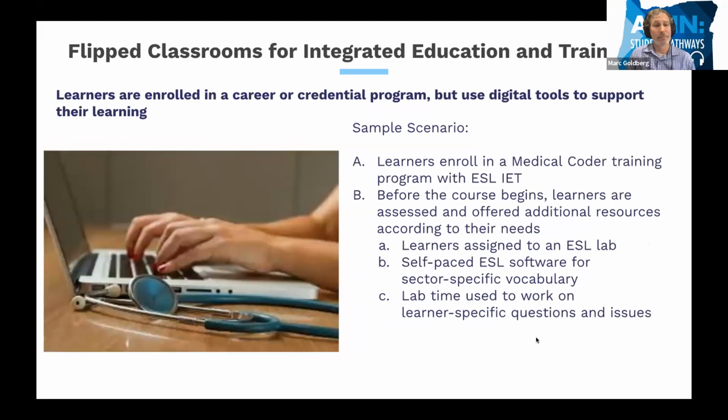That's great. And then this is the other sort of major model, which is flipped classrooms for IET, where learners are enrolled in a career or credential program, but use digital tools to support their learning outside of the central technical CTE training that they're in. So here's an example. Learners enroll in a medical coding training program with ESL IET. Before the course begins, they're assessed and offered additional resources according to their needs.